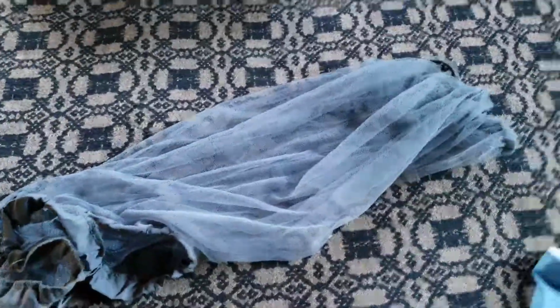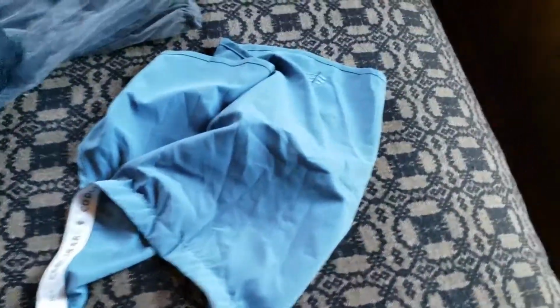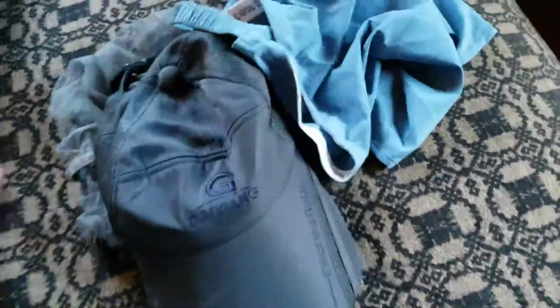I got a bug net, I got a baseball cap, and a modular shroud that can go over the top of it for shade. So I'm going to be rocking these 3 things.